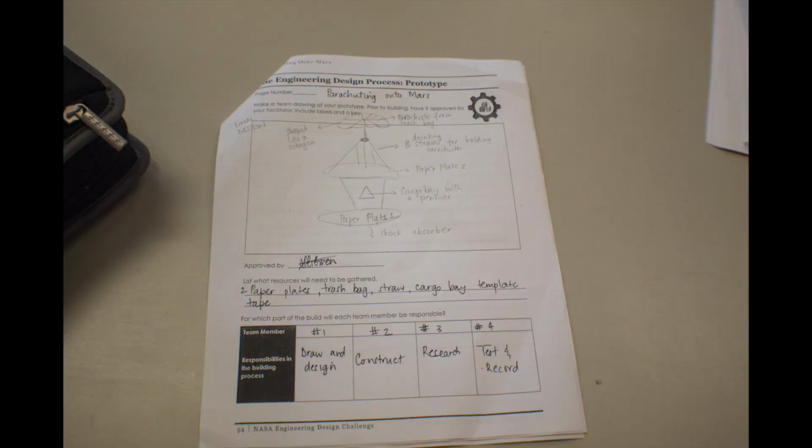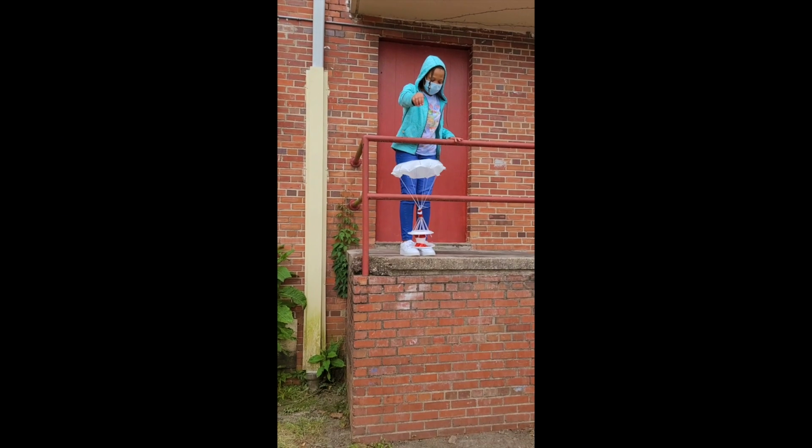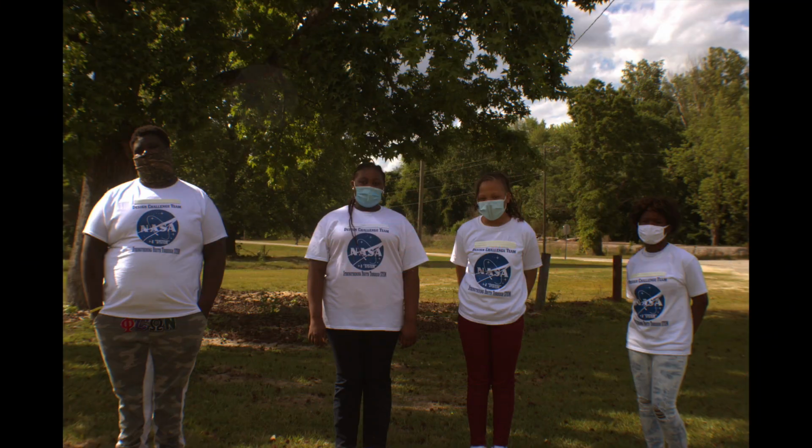4, sketching and creating a prototype. 5, a good engineer tests their design several times. 6, the teamwork makes the dream work.